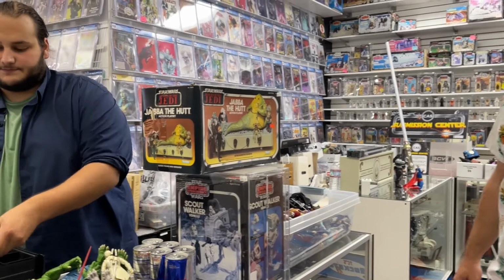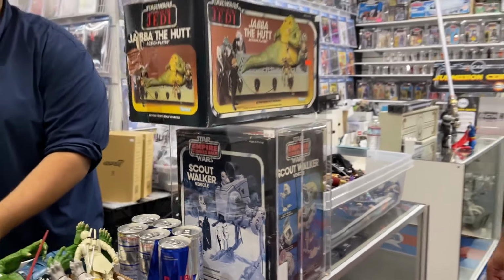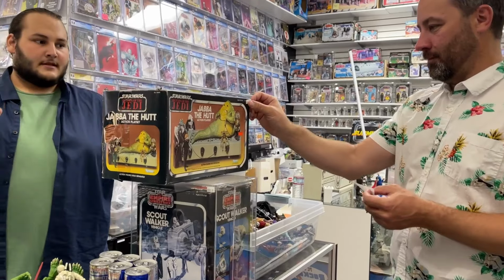Instead of walking away from 2 deals, why don't you give my friend the deal that he wants? And if you do that, I will buy this graded AT-ST for $400 instead of $500. So he went to the manager, talked to them, came back, and they said, great, you got a deal. So me and Andy walked out with the items that we wanted for the price that we wanted.